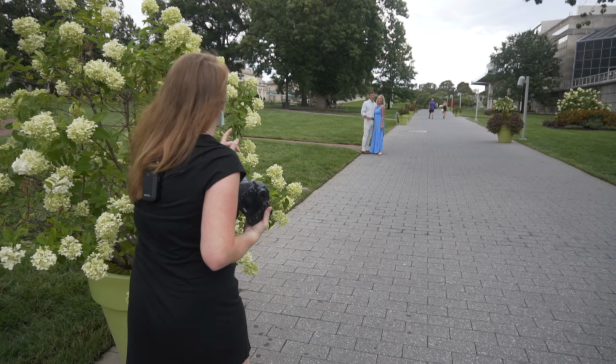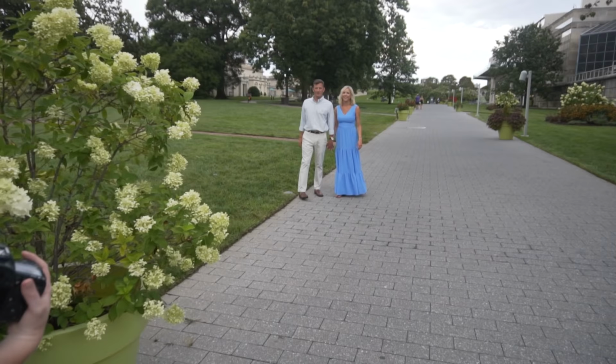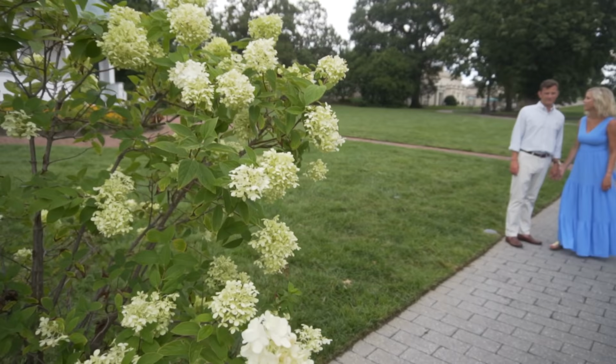In other words, they weren't tack sharp. So let's do something a little different and try again. That's the code word for I need to do it again because it's not sharp. Like, oh, let me try something new. Come a little closer. I'm sure they were fine, but I am very picky about sharp images.